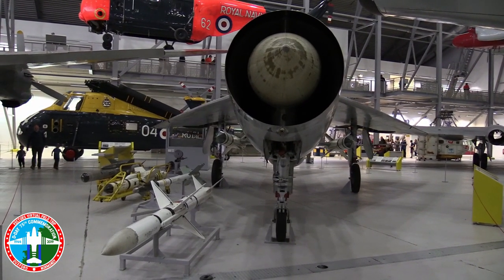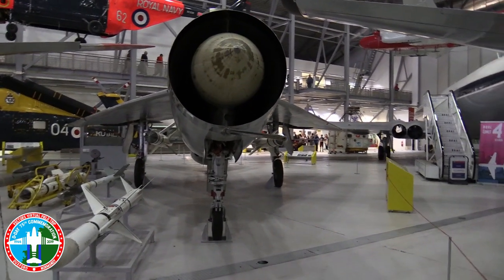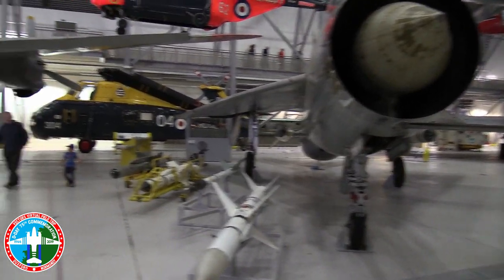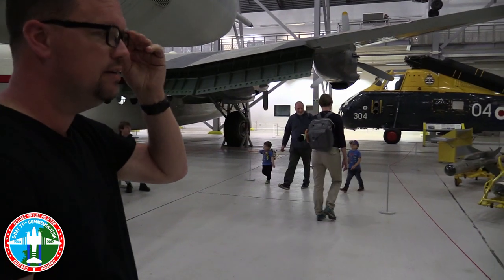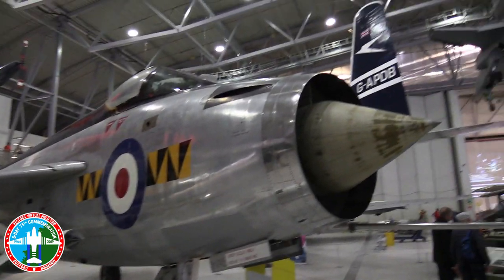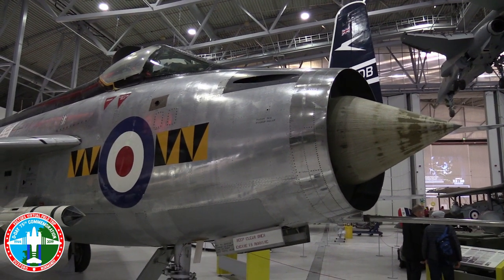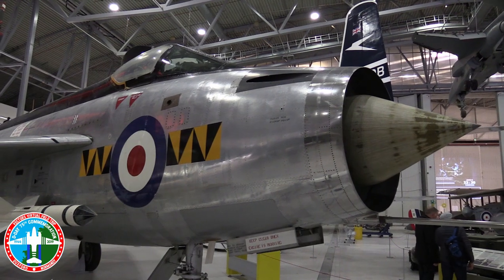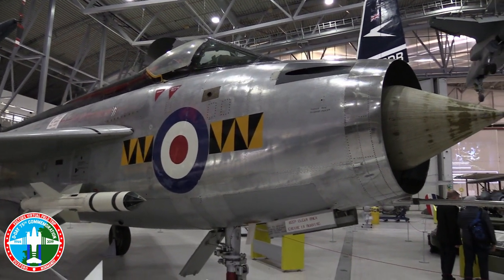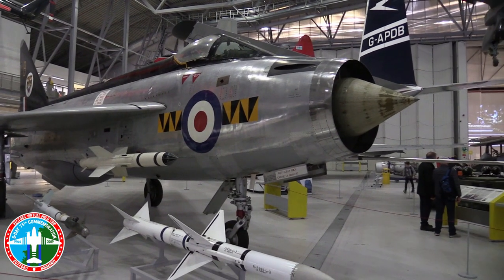This is a Lightning. Developed in the early post-war period, from the same design era as the Sabre jet and the MiG-15 and 17, with the main intake on the nose and a swept wing design. So this was a British development out of that originally German technology.